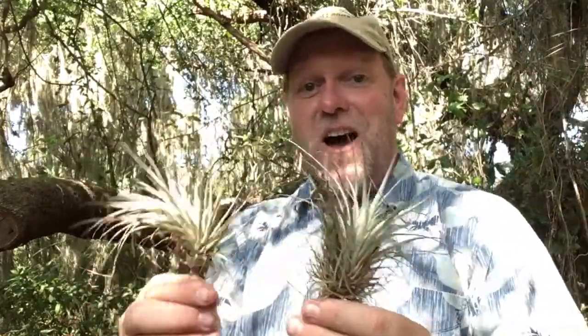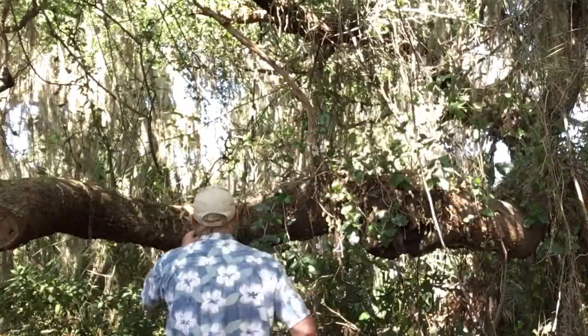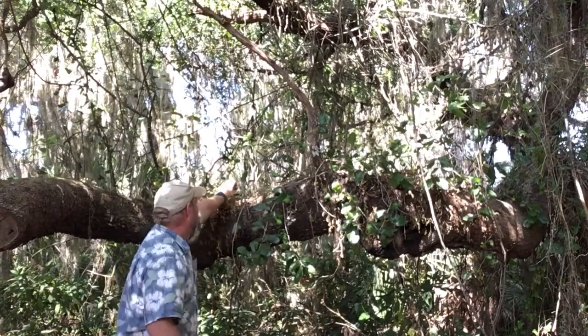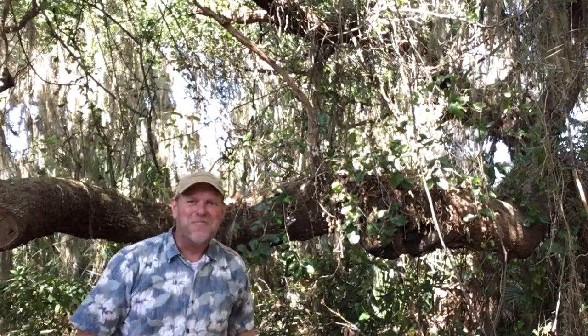But hey, you know something cool though? Because these are air plants and they don't need their roots to be sunk into the ground, all they need to be is up in the air. If you find some cool air plants that are on the ground, you can replant them just like that. And they'll take off and they'll be just fine.